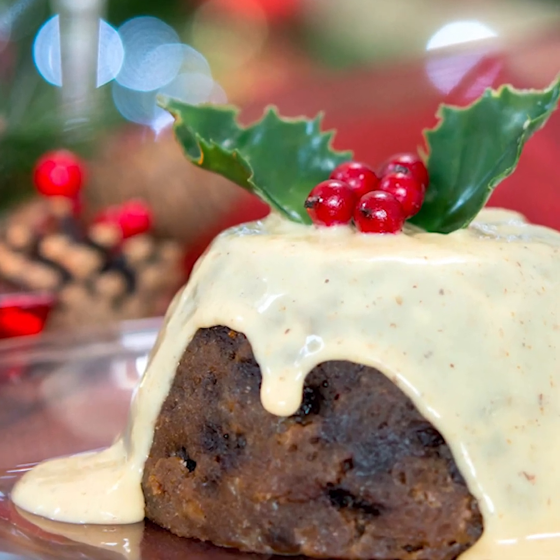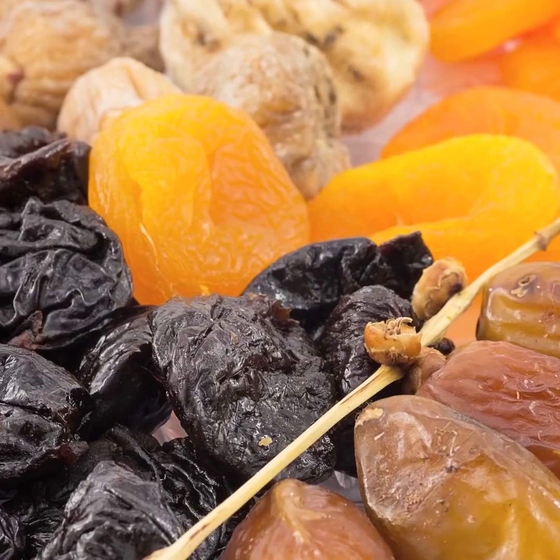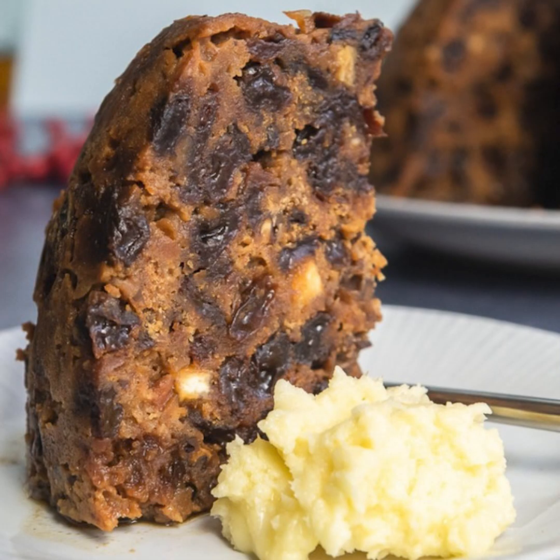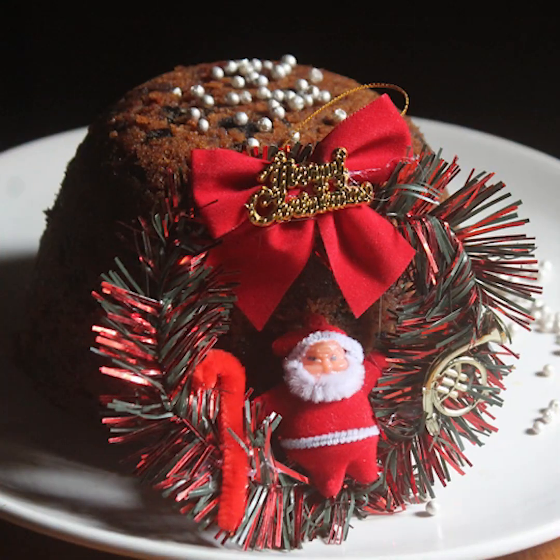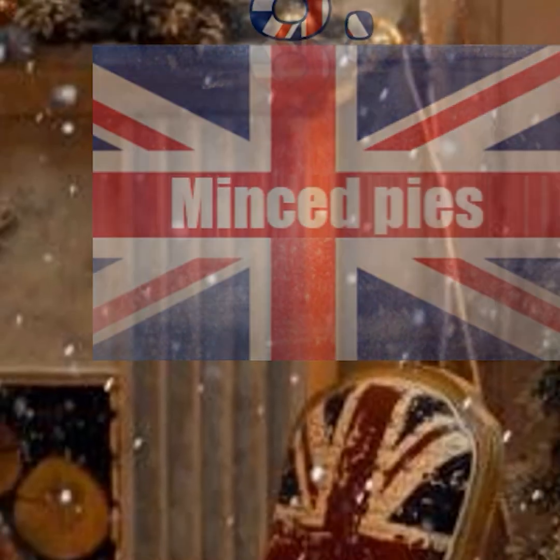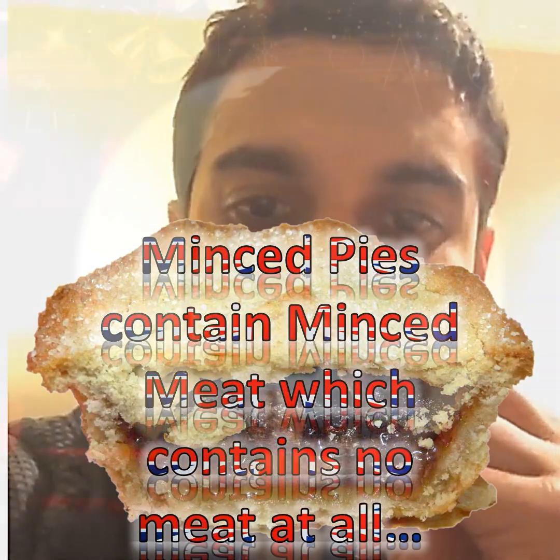This is a very dense, boiled cake flavoured with dried fruit and spices. It's then soaked in alcohol, aged for several months, boiled again, soaked in alcohol again, and then set on fire. Come to a British Christmas, we soak everything in alcohol and then light it on fire.